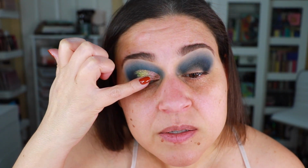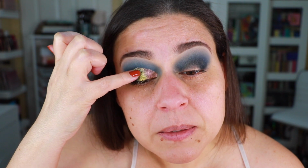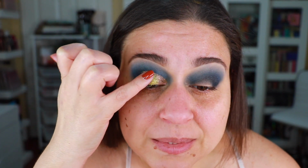I do want to see what the effect would be if I go in with my finger. I'm just going to pack some of that on. Not surprising at all to see more of an impact with my finger. Now I'll see if I can replicate that on the other side. I think we're somewhat even. I also think we need a huge wing for this look. So I'm going to do wings, lashes, face makeup, and we'll come back to do the lower lash line.